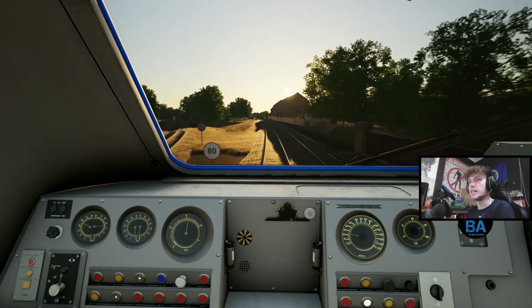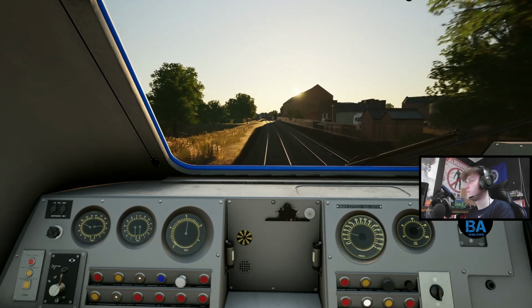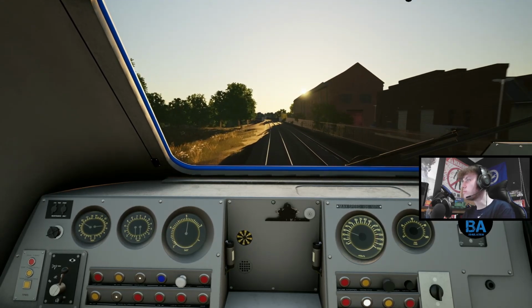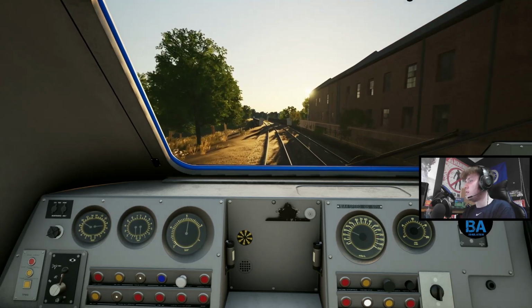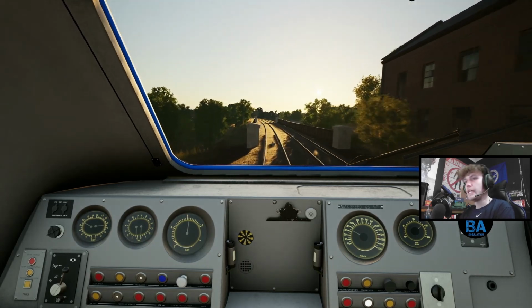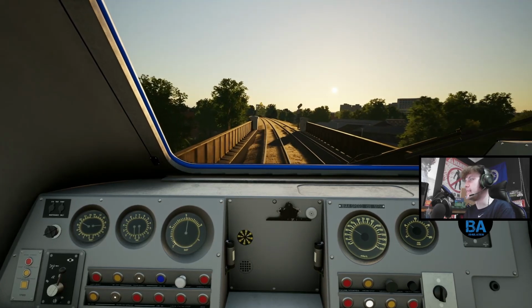Slowly start speeding that up, just nice and steady. There we go. And then into Long Eaton on this, well, not really a rail tour service, just a reskinned EMT service.